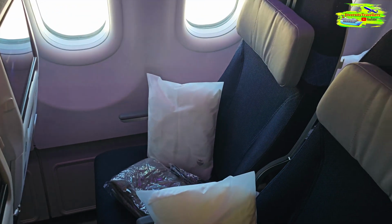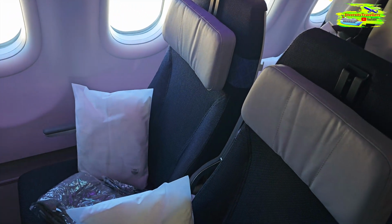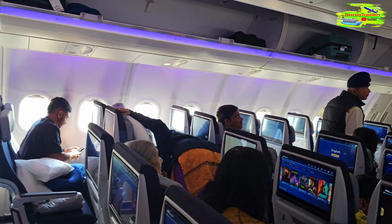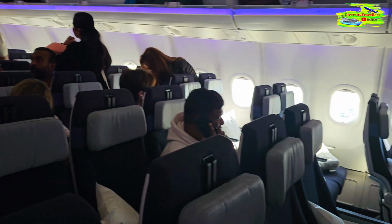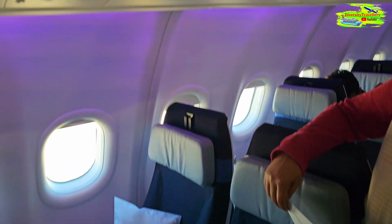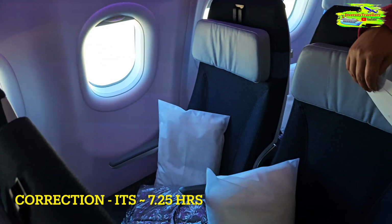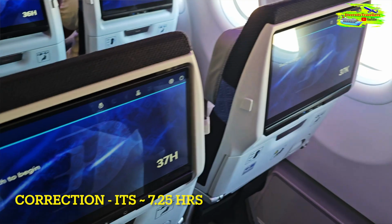So this configuration is fantastic. These are the 2 seats that we have got. First impression is really good because this aircraft is a brand new one, which should be very good. So this is 37K and H. These are the 2 seats that we are going to fly for the next 9 hours.